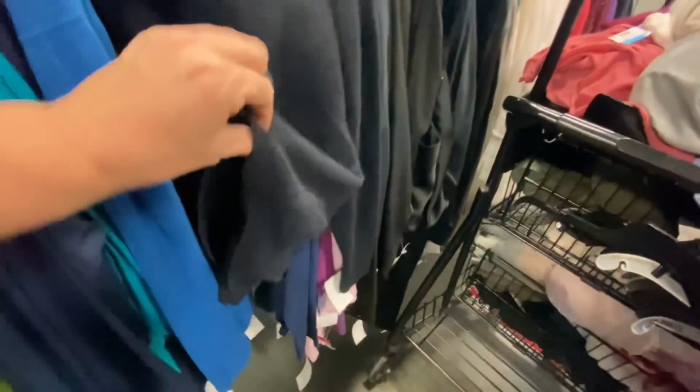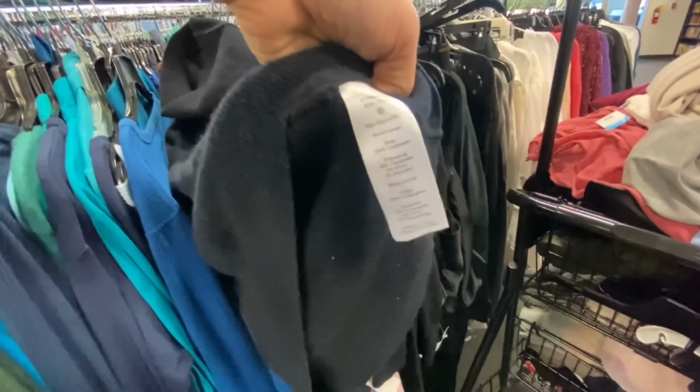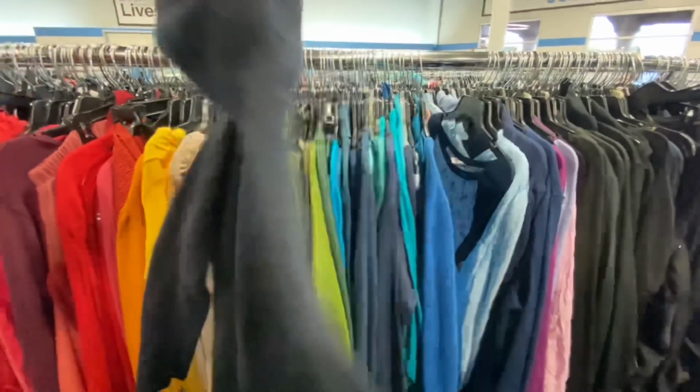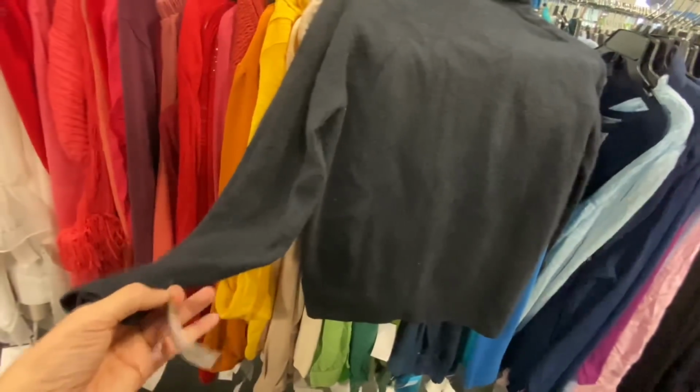I felt this and knew it was cashmere and saw the Everlane tag. And while I usually pick up most Everlane that's cashmere, even though I pass on a lot of Everlane these days, I could tell the size on this was off. It just felt too small for the size. So I pulled at it and realized it had been shrunk. So I left that behind.